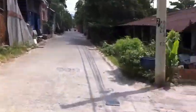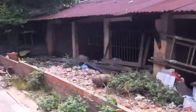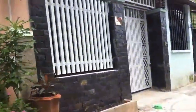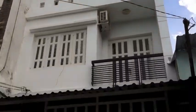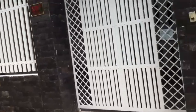Let's see. Some rather ramshackle looking places here. Now with Jill and Graham. Oh, this is where Jill used to live. She was number 20A. So there's Jill's house for you. There you go, Jill. And either no one living there at the moment or nobody at home.